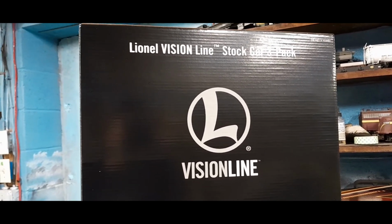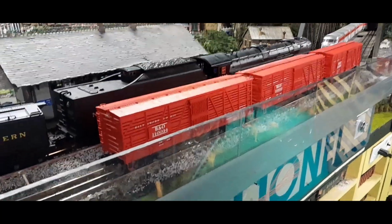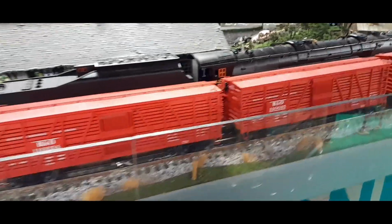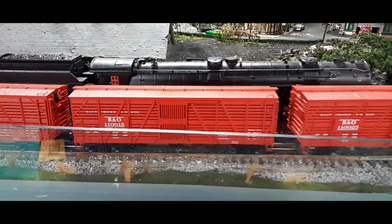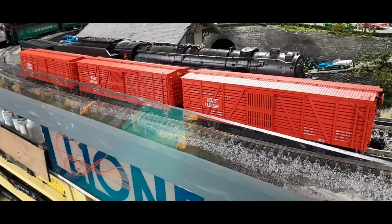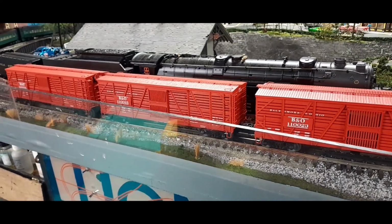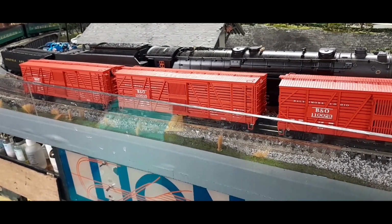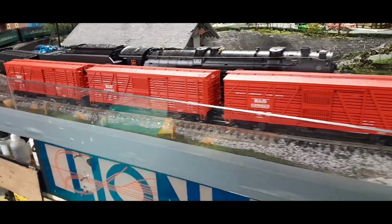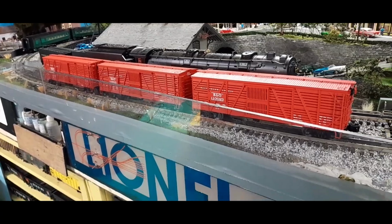I will pull them out of the package and you can take a look at them. Alright, here we have the 3 stock cars out of the box, and this is what they look like. And like I say, they are a nice set of cars, and I do like the sounds out of that. It reminds me of the pigs that used to be there when I worked for Hatfield Meats.